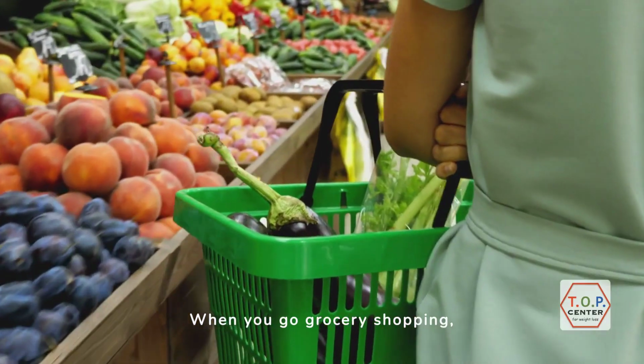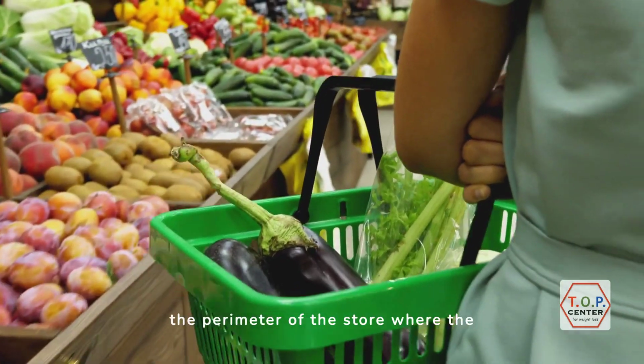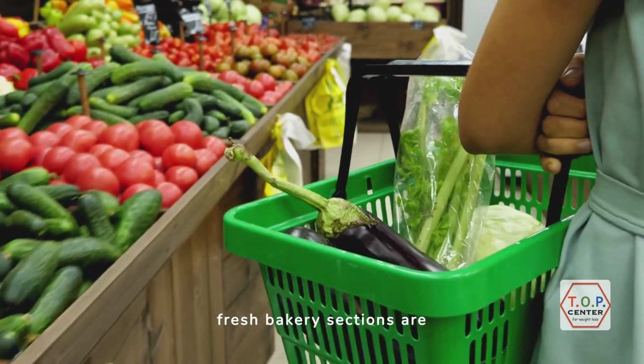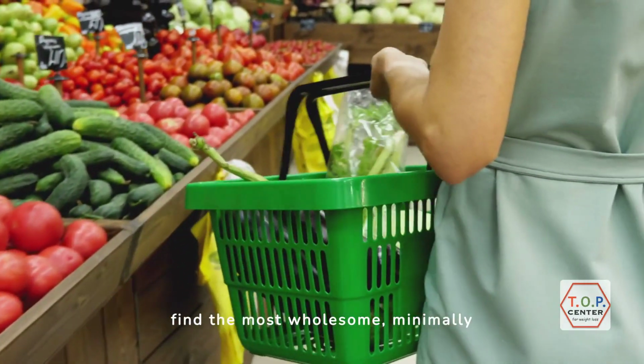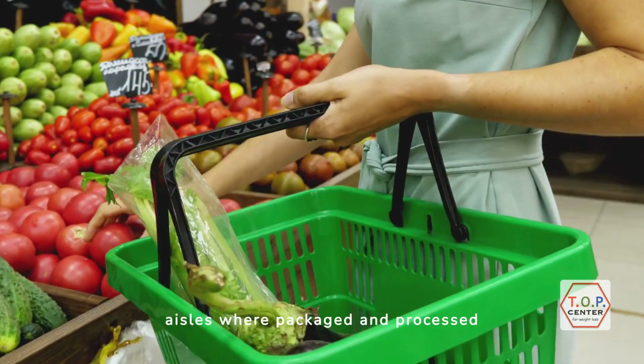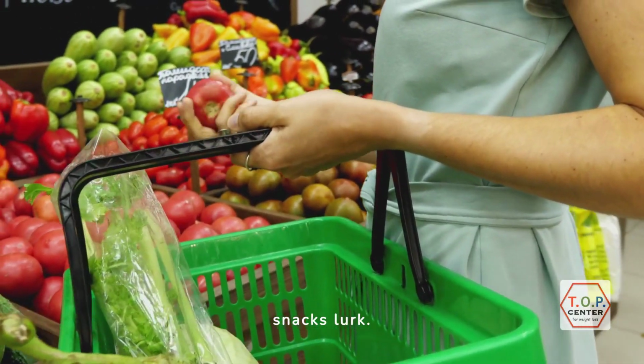When you go grocery shopping, be sure to spend most of your time around the perimeter of the store where the produce, meat, dairy, and fresh bakery sections are located. This is where you'll find the most wholesome, minimally processed foods. Limit time spent in the center aisles where packaged and processed snacks lurk.